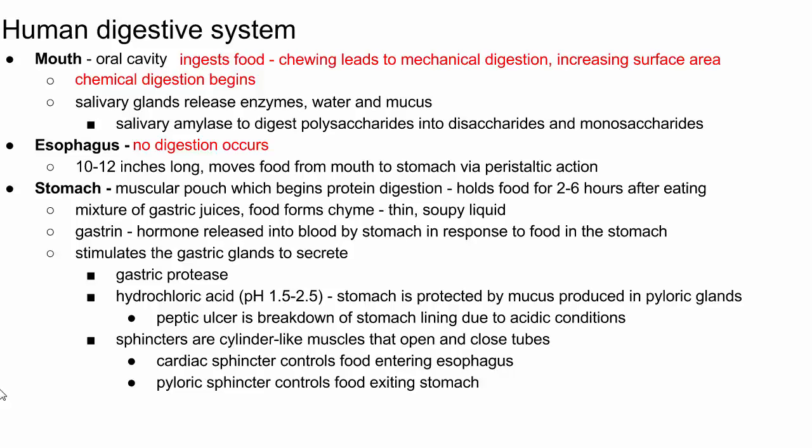There are different times when these don't open and close properly. For example, if the cardiac sphincter stays open too long, that can allow foods to come back up the esophagus. It can allow stomach acid to come up the esophagus if it's not closing fully. The pyloric sphincter keeps food in the stomach until it's digested enough. Then it opens up and allows the food to move on from the stomach into the small intestine. I left some things out there. Gastric juices is the name of the various mixtures that are secreted into the stomach by gastric glands. And the specific name of the enzyme released into our stomach that breaks down proteins, this gastric protease, is called pepsin.